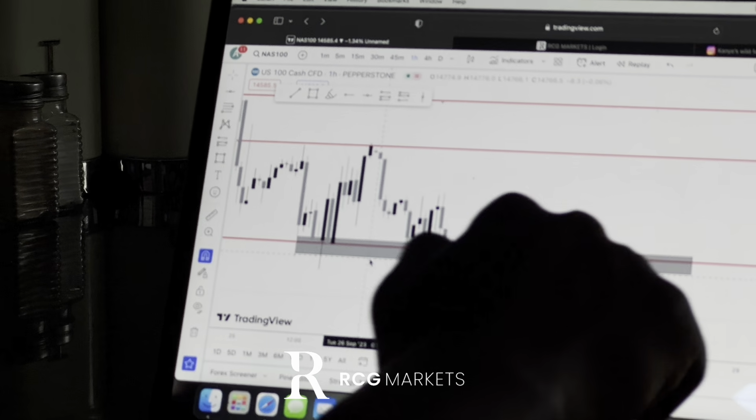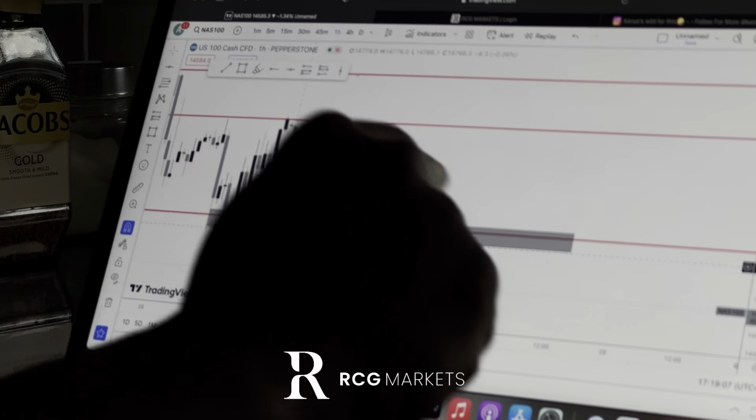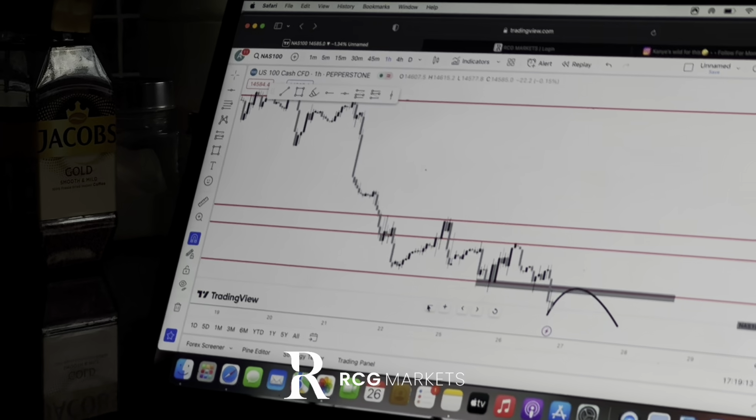So it will keep resisting, and obviously testing the patience, pushing the stop losses, until you're patient enough to actually drop and sync with it. So this is the next possible move that we're seeing on Nasdaq.